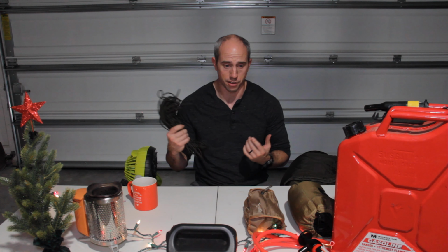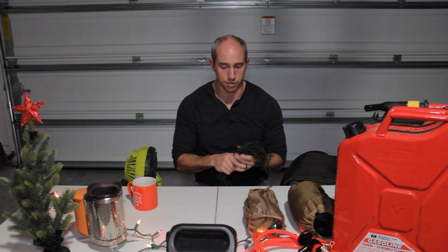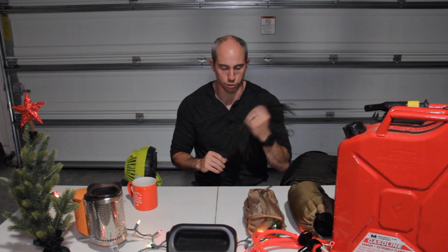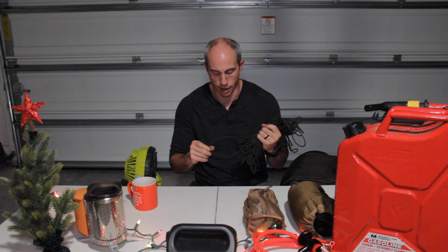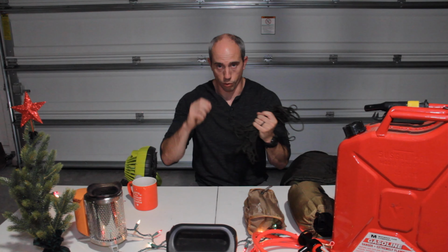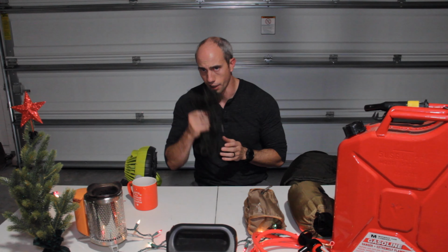Also good for tying stuff down in the truck, setting up awnings, getting food up in the trees away from the bears, anything you can think of. It's really good to have extra cordage. 550 cord is super strong. It will stretch a little bit, but not too bad. So allegedly, one strand of it can hold 550 pounds. That's why it's called that, right? It's parachute cord. Like I said, I'll link it.